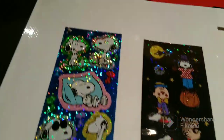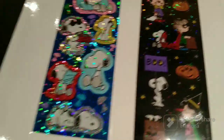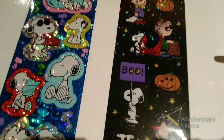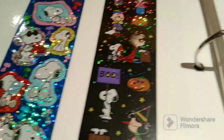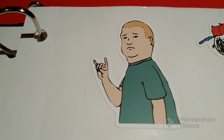These are really nice. These are like long strips of stickers. This one's Halloween and this one's normal. Yeah, it's just all Snoopy there. Like the Halloween one. The Great Pumpkin. Linus and the Great Pumpkin. That's a great episode.